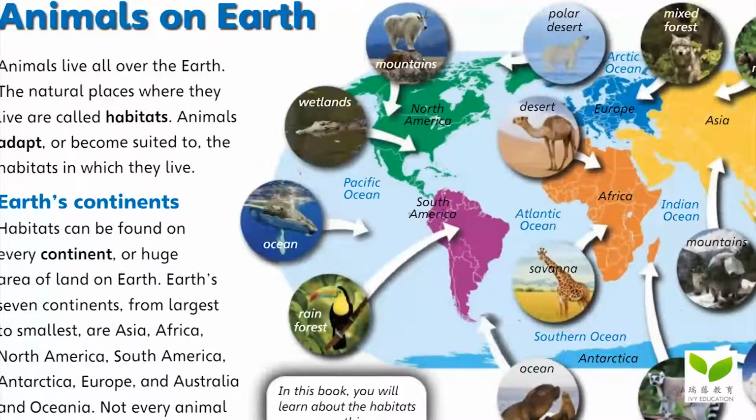Not every animal lives on a continent. Where else could these animals live if they don't live on a continent? What do you think? Where could animals live? It's not on a continent. Okay, so some might live on ice. Good. Where else? So these are the continents, these colors. Yes, in the ocean, in the water.